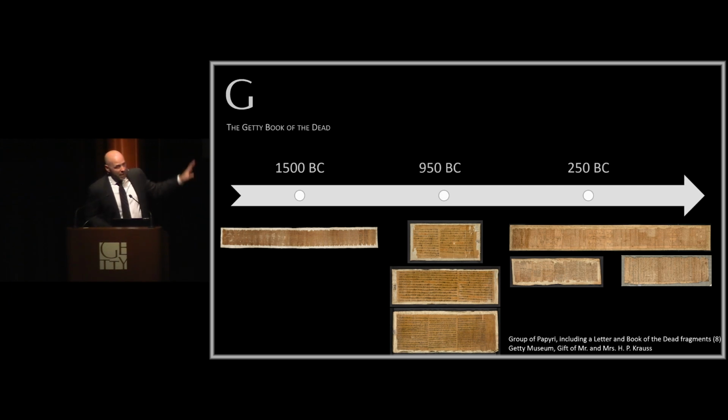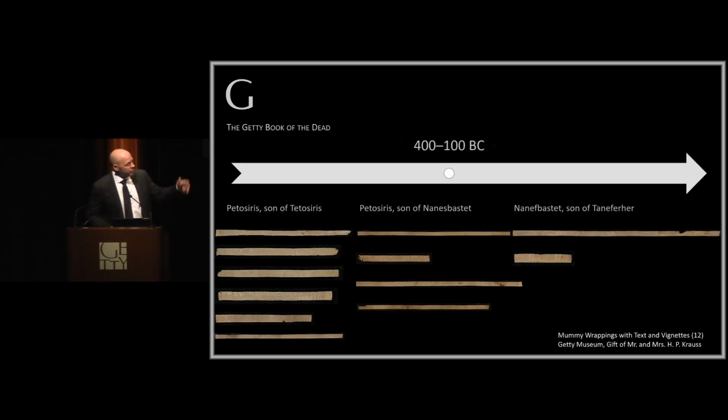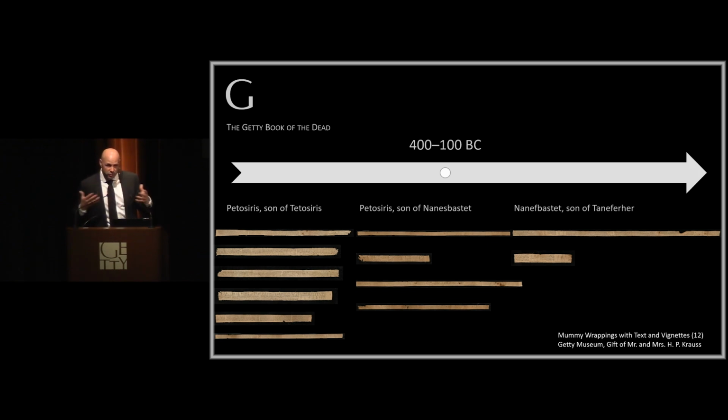Now, these are the papyrus examples that they have, but what's great about the Getty's collection is that they show you the range and diversity on which these texts were produced, which will be another point that we'll come back to in a minute. So they also have here at the Getty a collection of 12 linen bandages that at one time in ancient Egypt were wrapped around someone's human remains. And then later in the 19th century, these were torn away and sold on the antiquities market. We don't know now what happened to the human remains. And these 12 bandages belong to three different individuals.